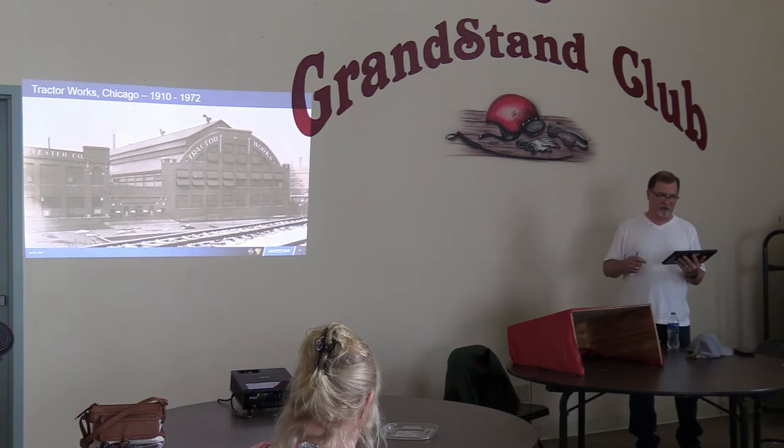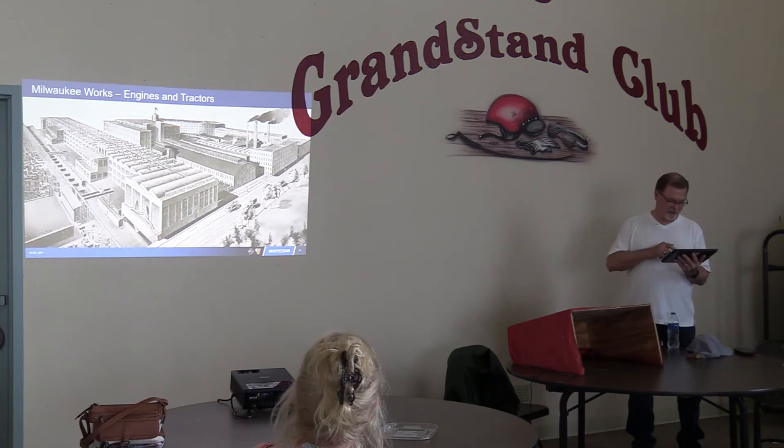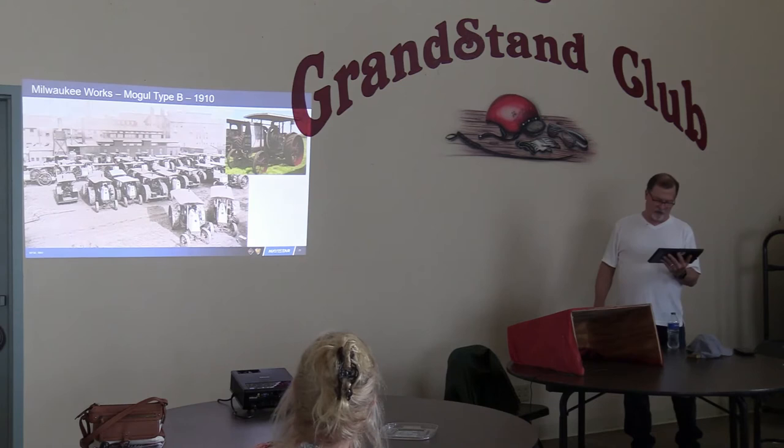Before the IH merger, the Milwaukee Works was building farm implements. Not long after the merger, they transitioned to engines and tractors. This is a picture of the Milwaukee Works. This shot of the Milwaukee Works staging area shows more than two dozen Mogul Type B tractors waiting to be shipped.